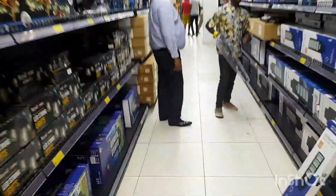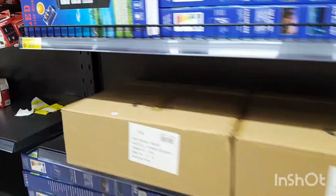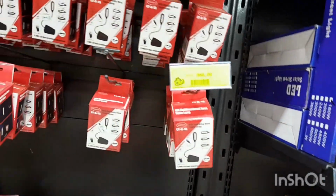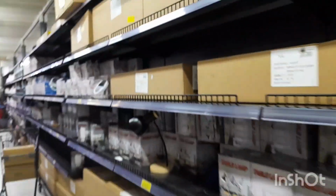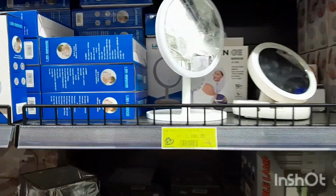My goodness, the mall is so full. I don't know even where to start from. I think it would really be necessary if I knew. No, I'm lost. I just have to start looking at colorful things. These ones, not that colorful.